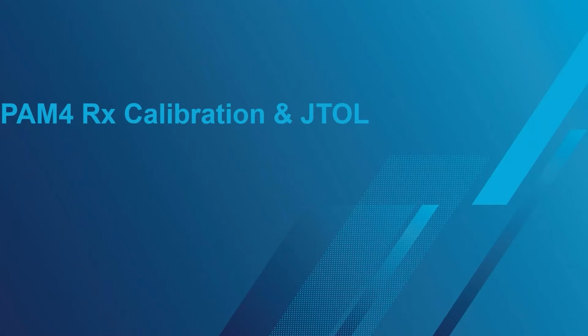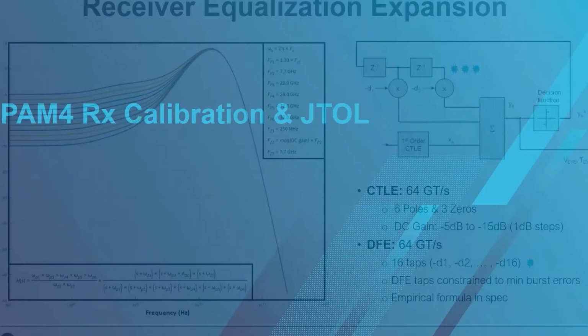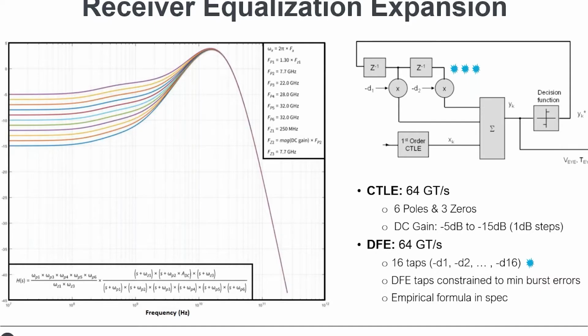Next, let's take a look at the PAM4 receiver calibration and test. We talked about the receiver equalization expansion. The CTLE now has 6 poles and 3 zeros, with a DC gain of -5 to -15 dB in 1 dB steps. DFE has been added, now with 16 taps. And there's a DFE tap constraint defined in the spec with an empirical formula to minimize burst errors.